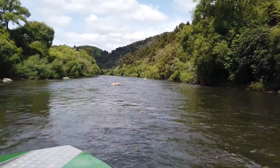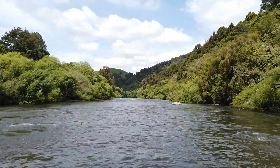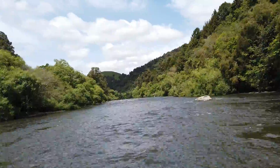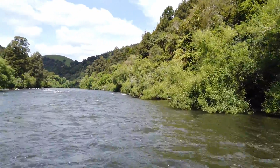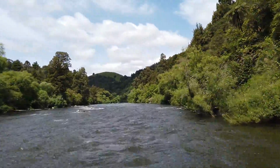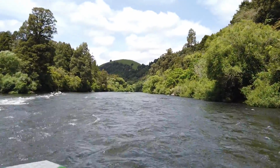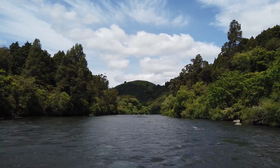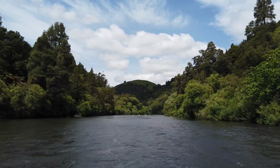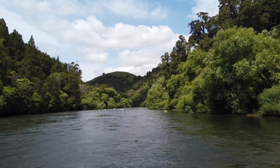Whanganui River is New Zealand's third largest river, after the Waikato and Clutha-Matau rivers. It is 290 kilometres or 180 miles long and runs from the northern slopes of Mount Tongariro to the coast at Whanganui. The Whanganui River holds a special and spiritual significance to the Maori people and was an important communication route to the central North Island, both to Maori and early European settlers.